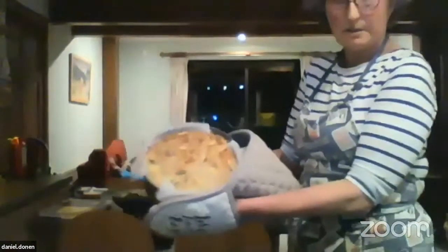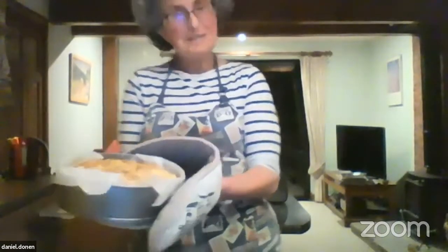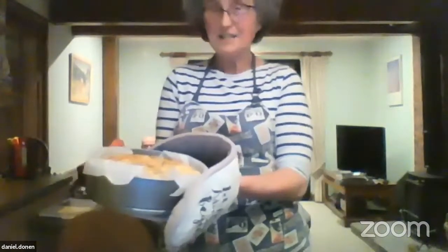So time to check the oven again. Okay, I think this time it's set. And there is the date pudding, courtesy of the Women's Institute. Okay, the Women's Institute whose recipes are straightforward, unfussy, tried and tested, and they don't go wrong.